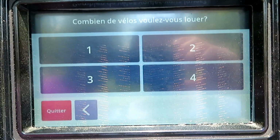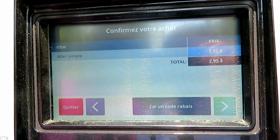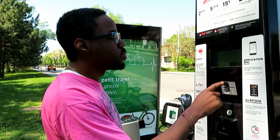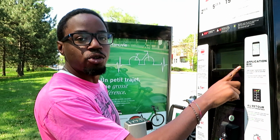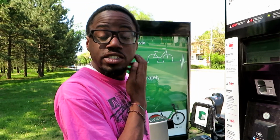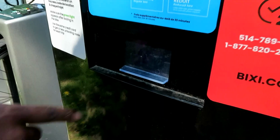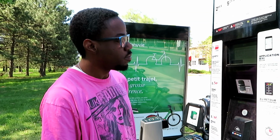One bike, you have to choose the number of bikes. You can go up to 4 bicycles. It's gonna tell you the total price. Enter your phone number. Then you have to accept, of course, the terms of services. This is basically warning you that if you go over the 30-minute or 45-minute time frame, you're gonna get charged. And then it's gonna give you a code that you can either print or try to remember. I'm gonna print mine because I wanna make sure. The code comes out in this little thing over here at the bottom.